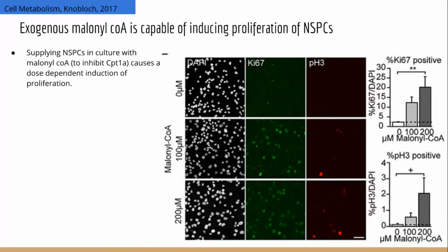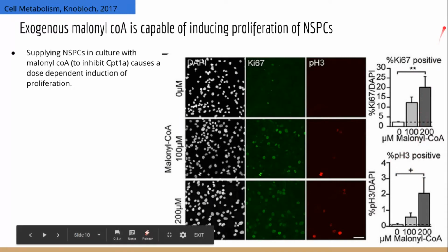Since malonyl-CoA plays such a major role in not only building fatty acids, but also stops fatty acid breakdown by inhibiting Cpt1a, they wondered if malonyl-CoA alone was capable of inducing proliferation. And indeed, they found that exogenous supplementation of malonyl-CoA was capable of inducing quiescent stem cells into proliferation, as measured by Ki67 positive cells and phosphorylated H3 histones. So these are just two very well-known markers of proliferation.